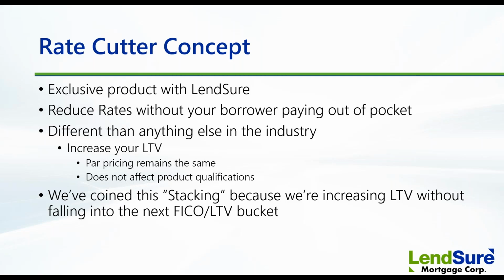We coined the term stacking, okay, because what we're doing is we're taking the finance points and we're putting it on top of the LTV into the next LTV bucket, but we're not charging you for that rate increase. So I'm going to give you an example of what that looks like.